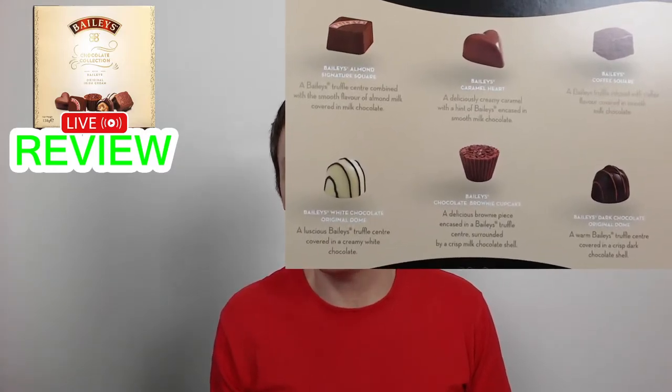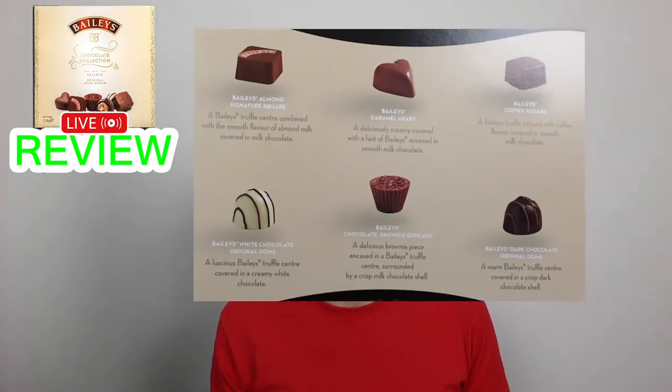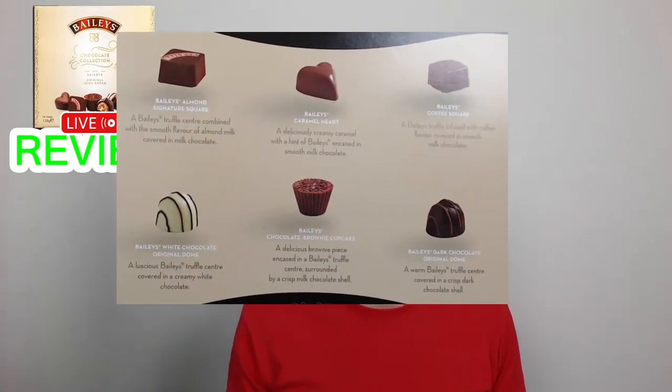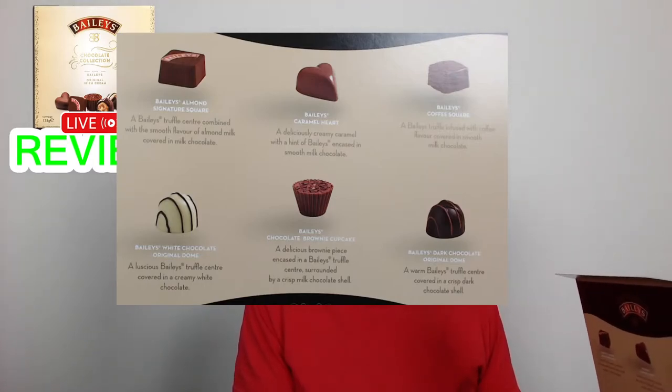So we've kind of got to the last one. I feel like it's gone a bit quicker this time than normal. I don't know why. Okay, so it's the Bailey's Chocolate Brownie Cupcake. I think this one definitely looks and sounds the most exciting. So what's the description? A delicious brownie piece encased in a Bailey's truffle centre, surrounded by a crisp milk chocolate shell.